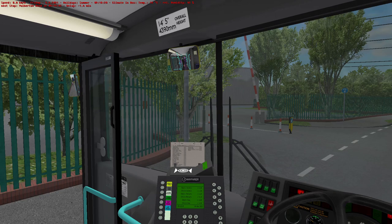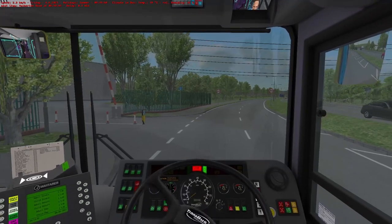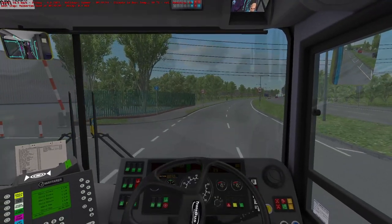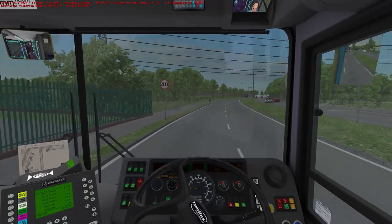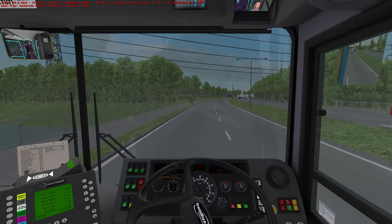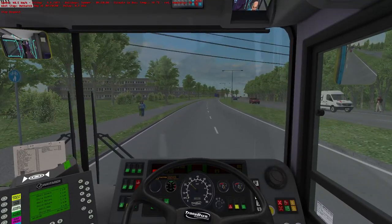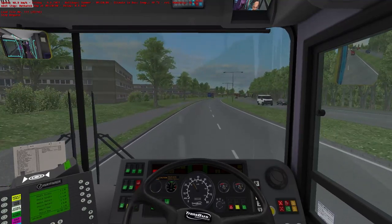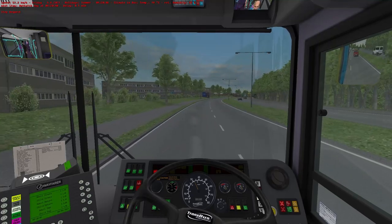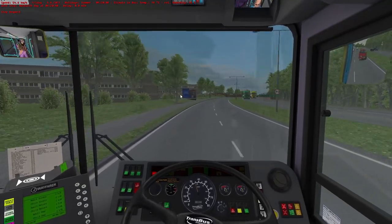I thought someone wanted to get off. Did they not? Oh, okay, fair dues. There we go. Someone definitely wants to get off now, at Nuthatch Way. What an excellent name for a road. Nuthatch Way. Brilliant.